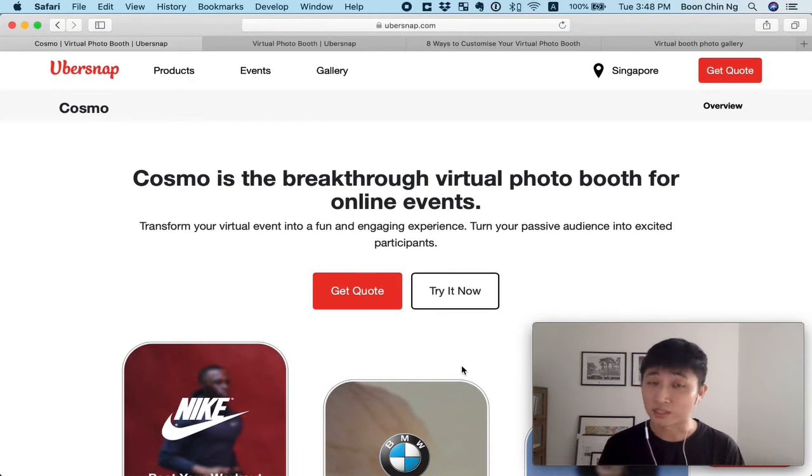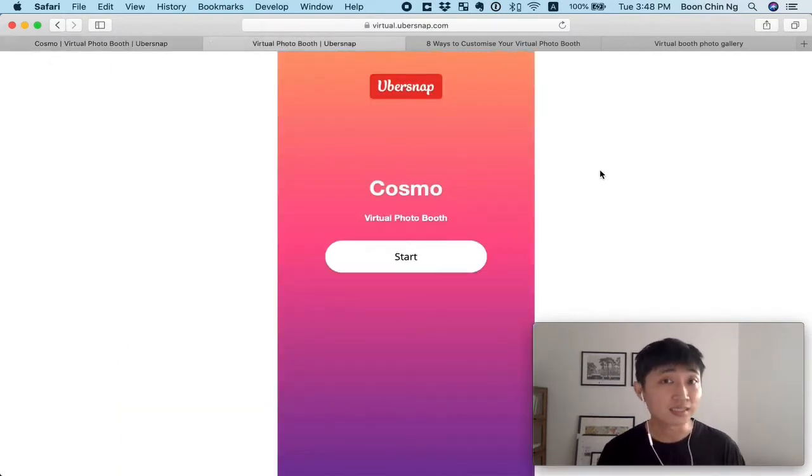Now, there are two big advantages of our virtual photo booth. The first is it can work in any browser and it works on any device. So it doesn't matter if you're on your phone, your tablet, or your laptop, it will work. The second big advantage is that you can brand it in any way you want, so that you can really customize it according to your event. So let's jump right into the virtual photo booth. Now this is how it looks.